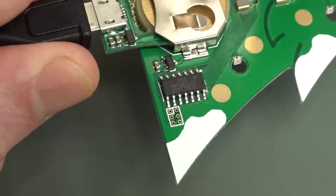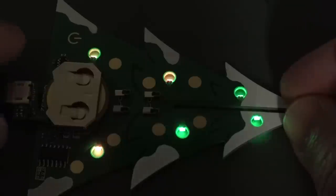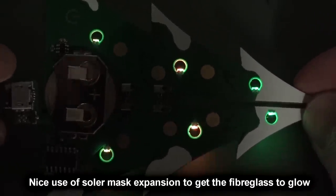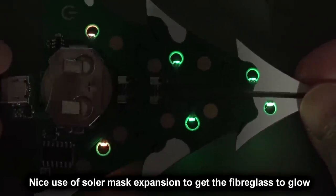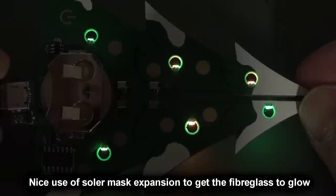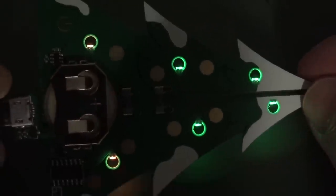What's the micro down there? I don't know. Oh, there we go. They light up. Isn't that nice? And they look like the rings. They look like little balls. Oh, that's fantastic. That's a winner. Wow, and they're going to slowly fade, are they? Different colours. That is great. That looks terrific. Well done.